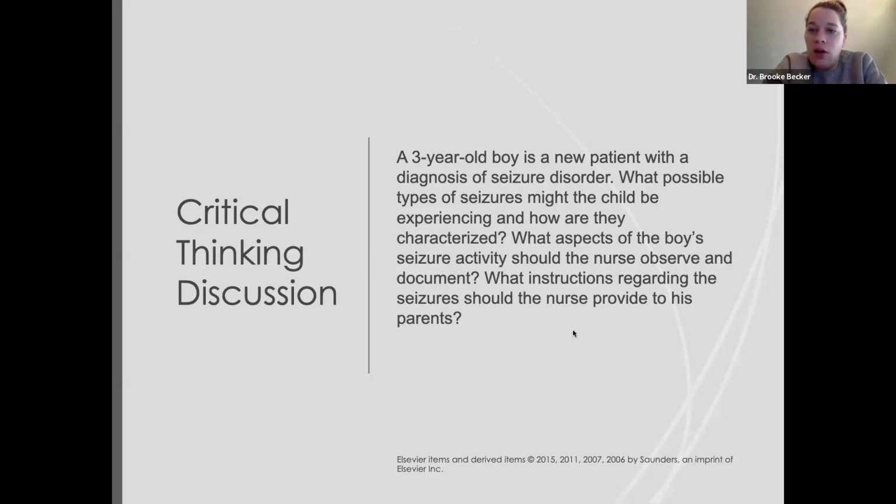General. What's the general seizure? What are you going to see with that? The tonic-clonic. Yep. Or the grand mal. Good. And then will they have a post-ictal state? Yes. So they might have a urinary accident. They might have loss of bowel control after their seizure. And then, usually they're pretty sleepy and kind of not very responsive for a period of time.